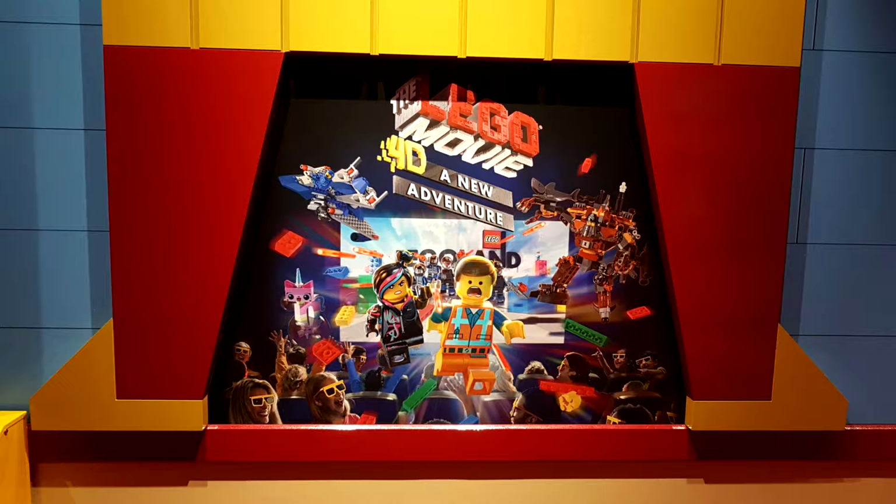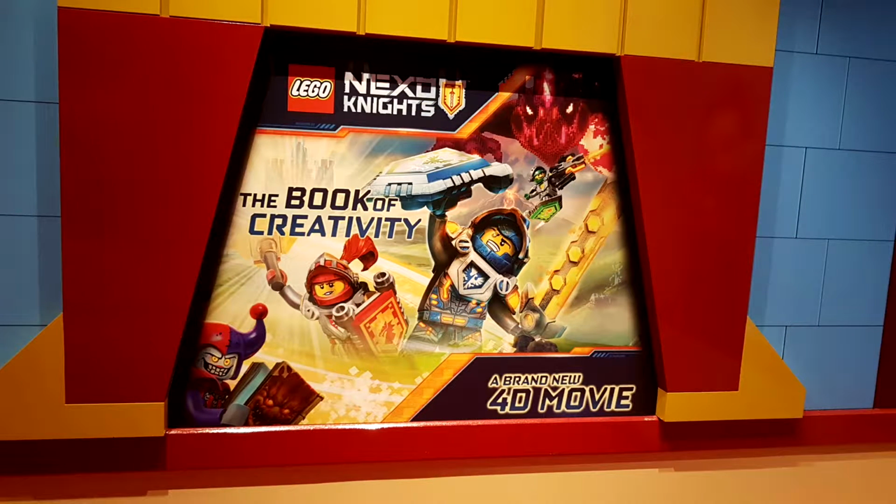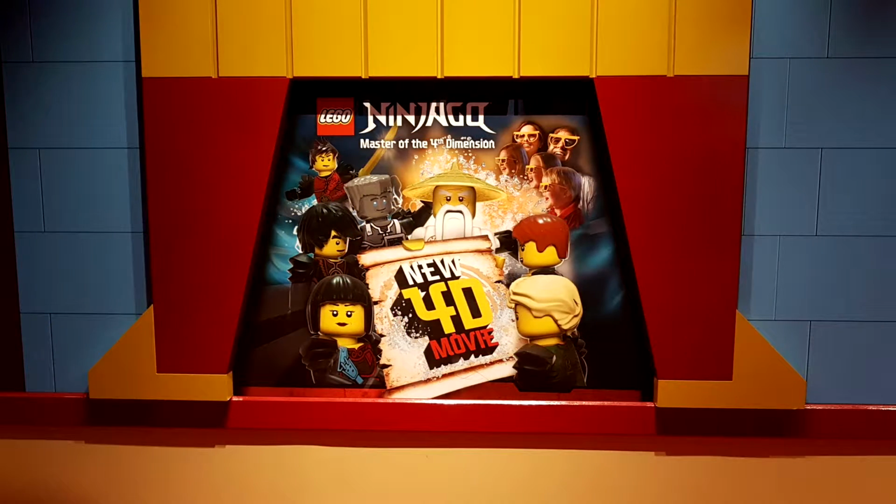And there were 3 films on show, which were The Lego Movie 4D A New Adventure, the Book of Creativity from Nexo Knights, and Ninjago Master of the Fourth Dimension, the new 4D movie. I didn't actually see any of these because I wasn't really that interested, although they were showing.